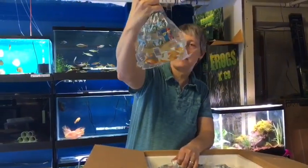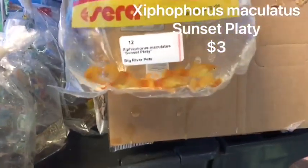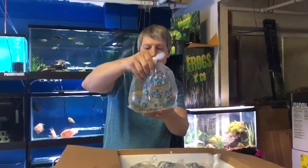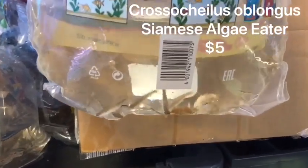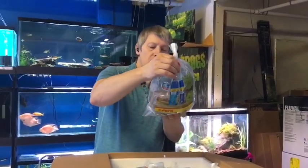Here is some more platies. These are a sunset platy, a little different color variety than what we've had. Always trying to bring in something a little different on our livebearers. Siamese algae eaters restock. Those are a great guy for your bigger tank, like your 40 or your 125-gallon planted tank. Those guys can work out really well.